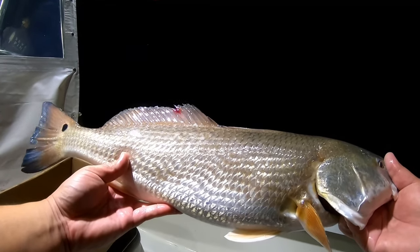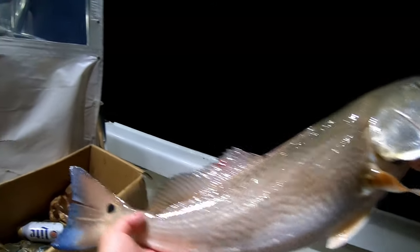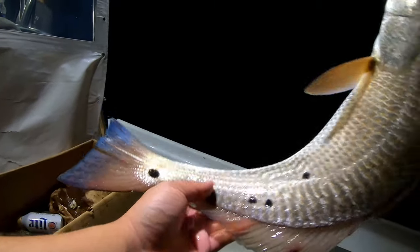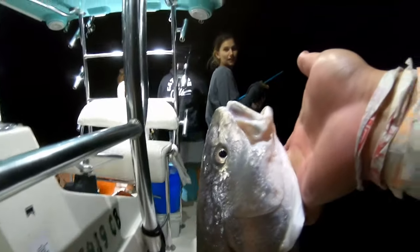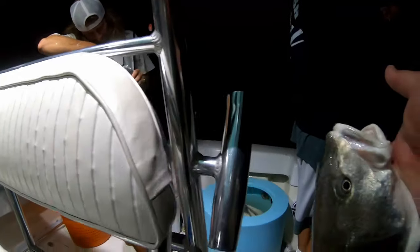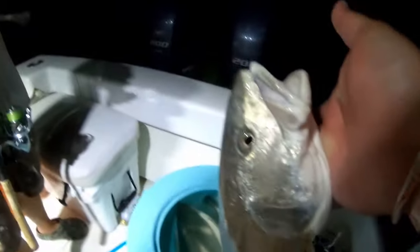That's a nice one. Upper slot. Oh, he's different on the other side. He's got one dot right here. Got a couple of them right here. Oh yeah, boys, that's dinner. Holy shit, that was a big one. Nice. Nice. Man, now I lost the biggest fish of the day. Typical. And we put him right in here with all of his friends.